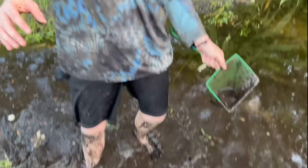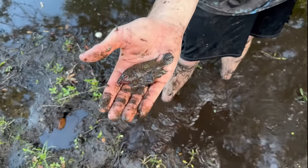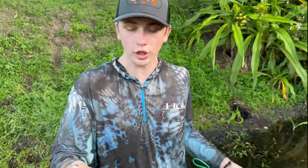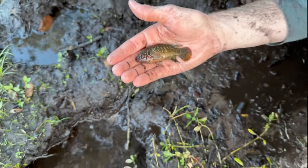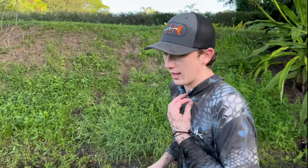Helen, are you recording? I didn't see it at first. I'm here just scooping out mud and I spotted this guy after I dumped it out. It looks like a Jack Dempsey. Actually, no. I think it's a jewel cichlid. It's gorgeous though. Let's wash it off. Look at the colors on that jewel cichlid, you guys. We're going to keep this guy. We'll put him in the bucket. Let's get a little more water in there and let's keep moving on.